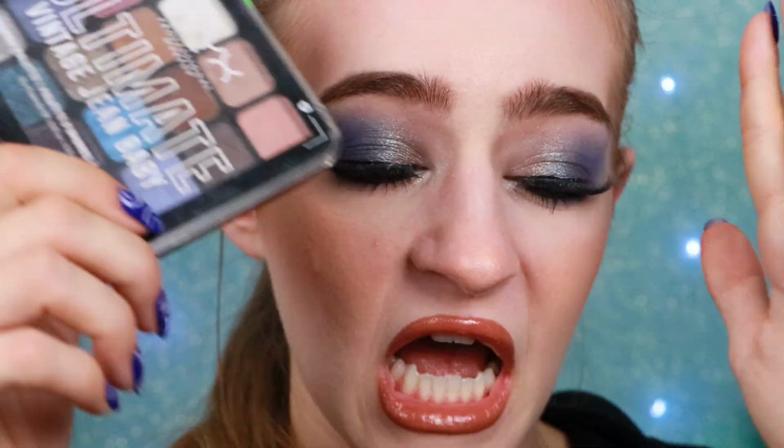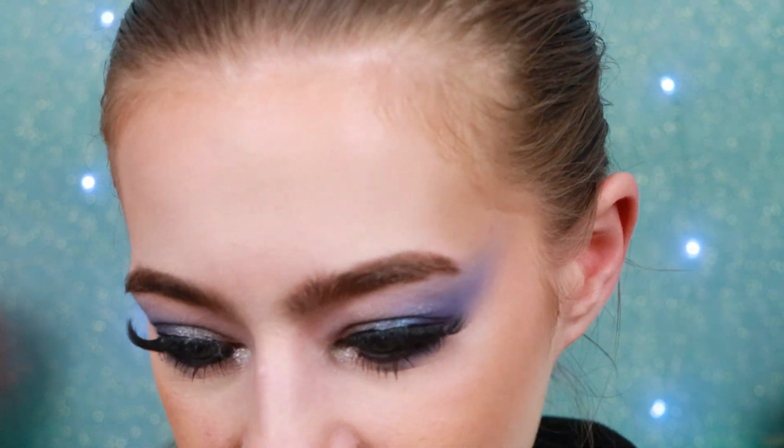This palette is better than a lot of high-end palettes. It's pigmented, it's blendable, it's beautiful, it's gorgeous, it's stunning. I love this palette still. That's an old palette that I still love. That's how you know.